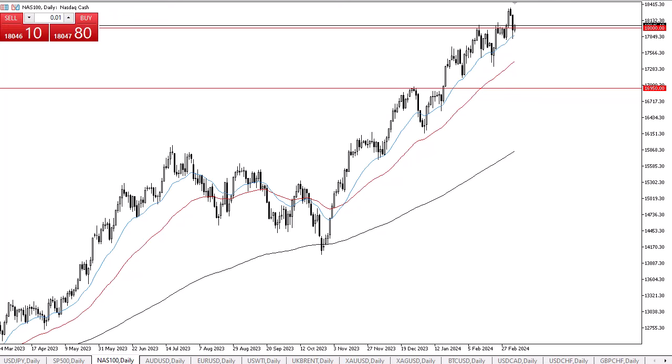Even if we were to break down below the 20-day EMA, it's possible that the 50-day EMA offers support, and most certainly the 16,950 level will, due to the fact that it previously had been such significant resistance. With this, I'm a buyer on dips, and I do believe we have further to go, as there is literally nothing on this chart that suggests otherwise.